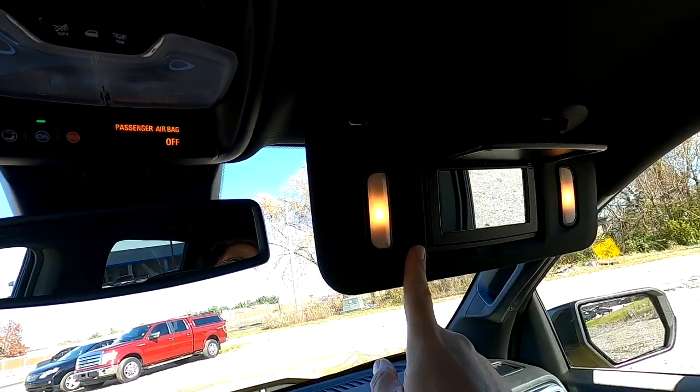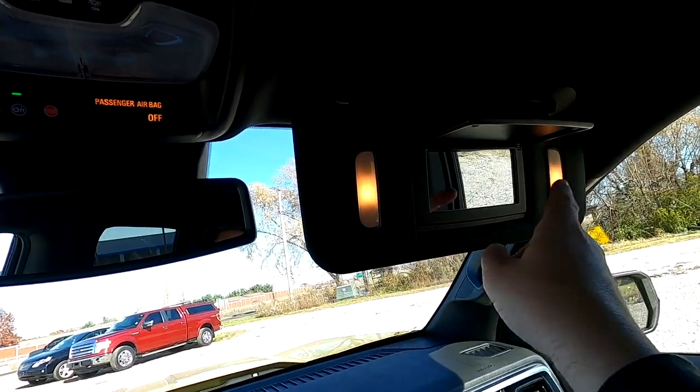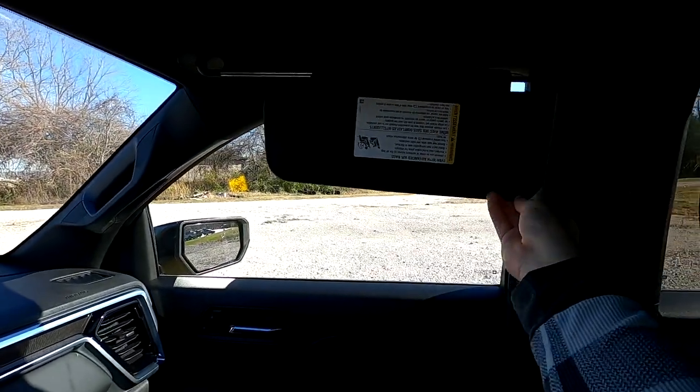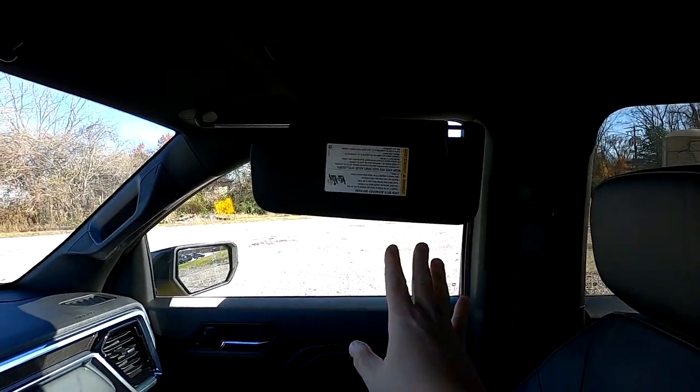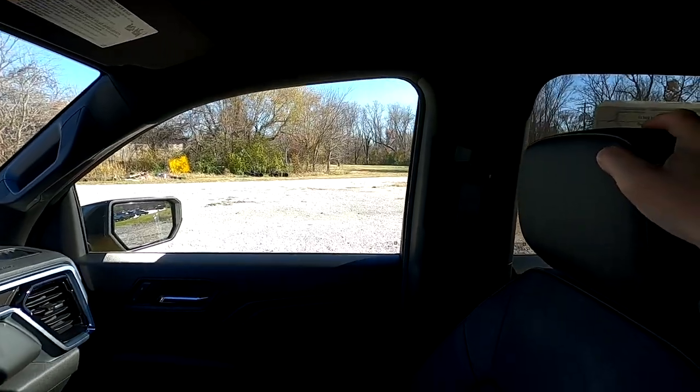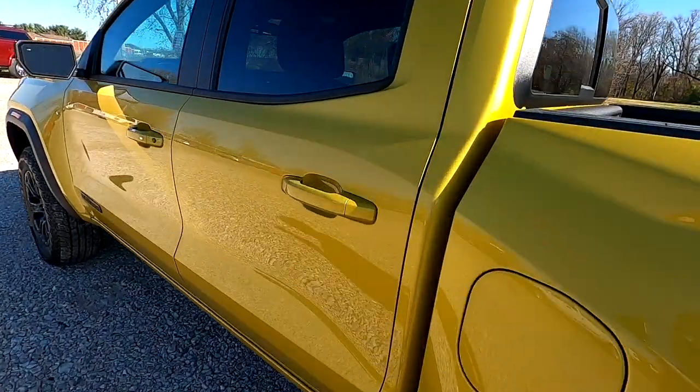Fold down center sun visors feature vanity mirrors and illumination. The sun visors swing out and they do slide out quite a bit. So you have a good window coverage here. And of course you also have height adjustable seat belts. That's to be expected. All right, let's take a look at the rear seat now.